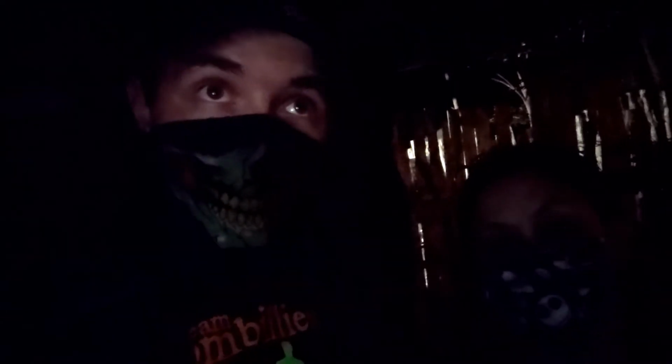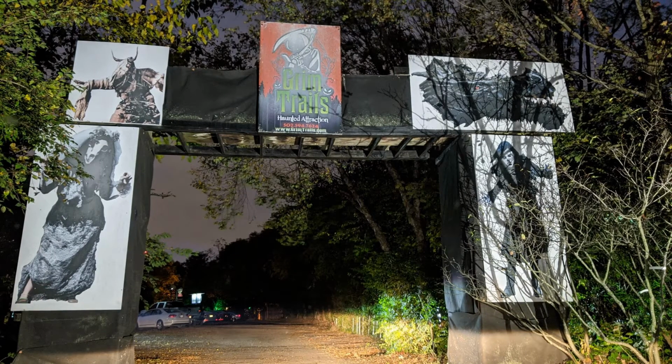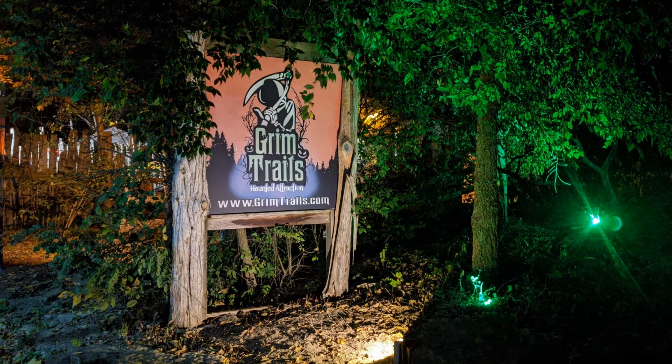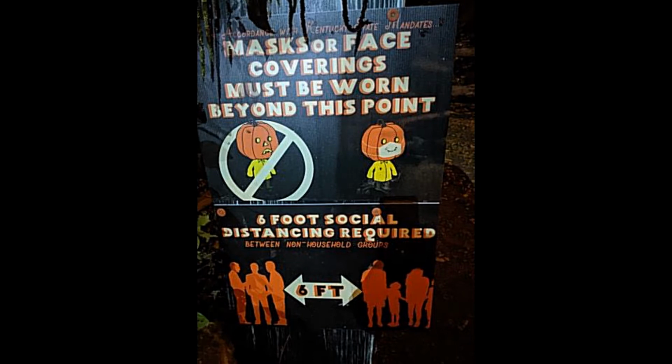So here they've got the parking lot. They've got spots marked out for everybody, so everything's nice and organized. They've got some little Grim Trails signs with some Halloween-y decorations on them. That's kind of cool. Got their Grim Trails logo, and their sounds playing out there in the parking lot too. Kind of gets you creeped out a little bit on the way up here. There's no parking attendants that I saw, but there is a police car at the end, so they do have security. And they have signs right at the entrance that say masks are required. Yes, masks and 6 feet.